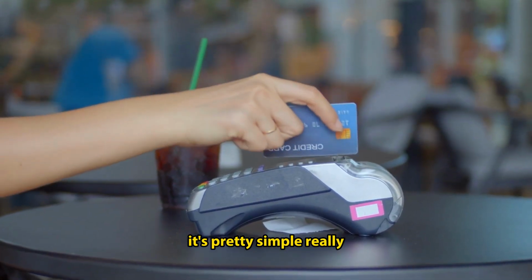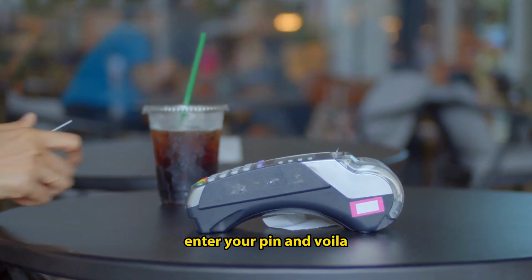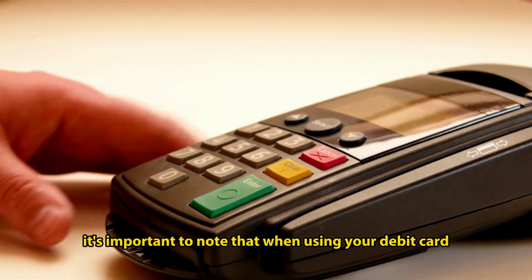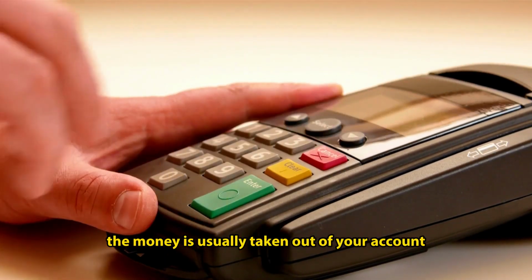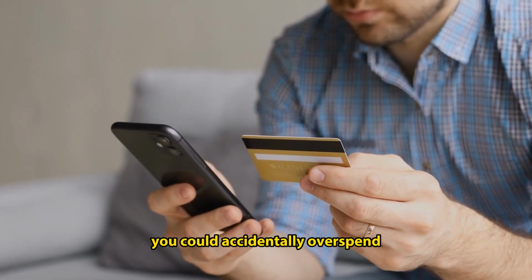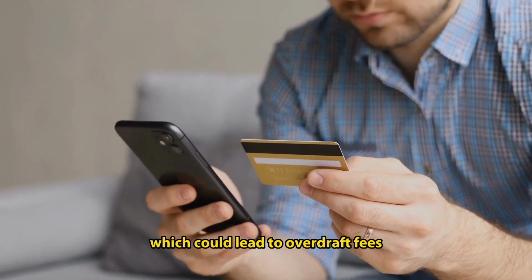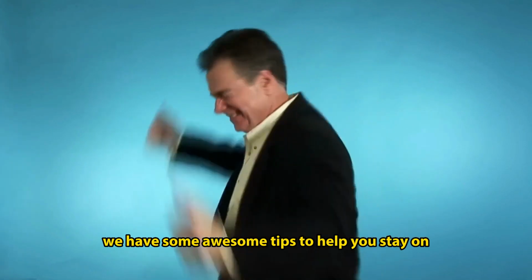So, how to use a debit card? It's pretty simple, really. Just swipe or insert your card into the reader at the checkout, enter your PIN, and voila! The transaction is complete. It's important to note that when using your debit card, the money is usually taken out of your account immediately. So, if you're not careful, you could accidentally overspend and end up with a negative balance, which could lead to overdraft fees.